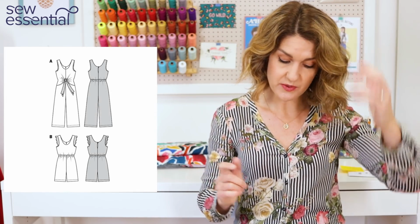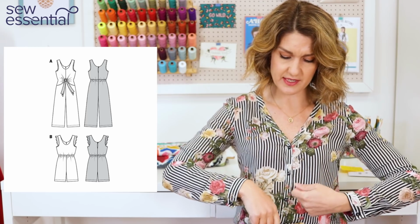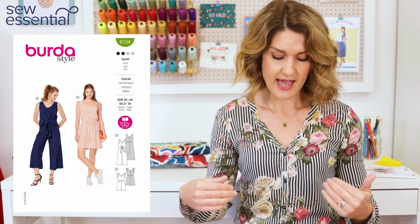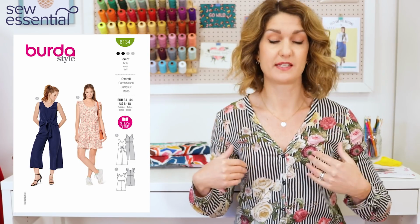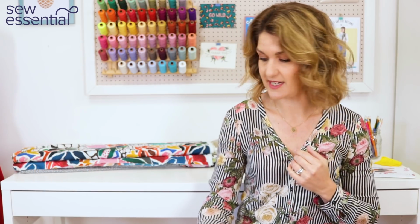And there's also a jumpsuit version which has got like a sort of grown on tie, I think, at the front. So it's actually part of the fabric of the bodice or whatever, comes into a tie at the front, and then it's the sort of cropped culotte sort of length, and just plain sort of sleeveless version for the jumpsuit, both of which I really, really like. I think would be really useful.